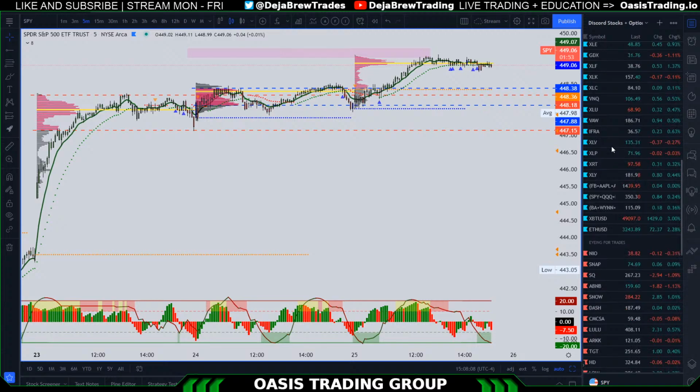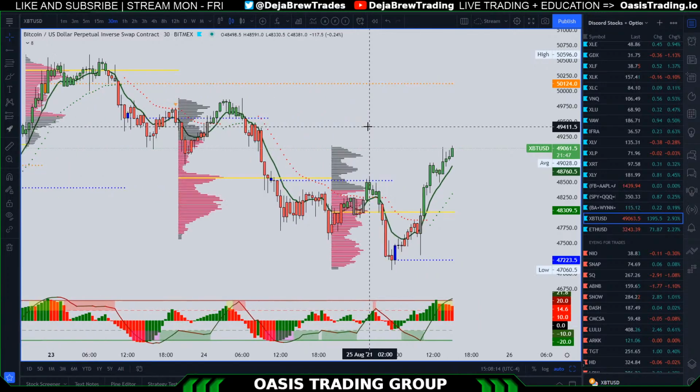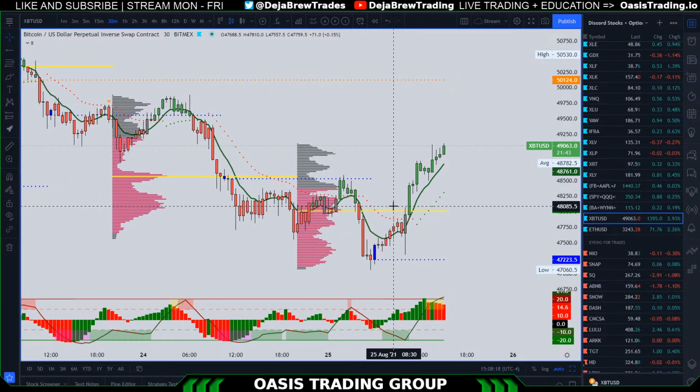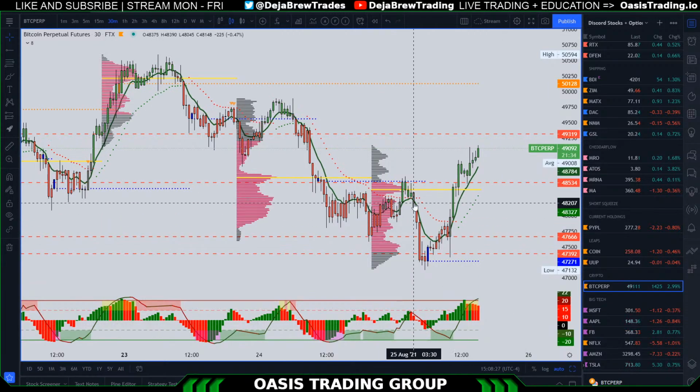Let's take a look at Bitcoin. Bitcoin doing pretty well here the past few hours. You had a pretty nasty start of the day, sold off pretty quickly, but it was very easily recovered. So around that, let me see. I think I have my chart on this one here. Yeah, there you go.